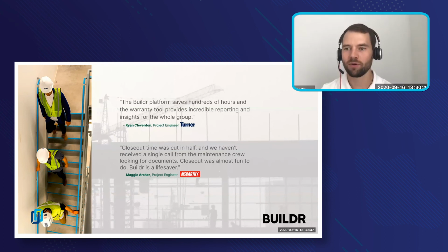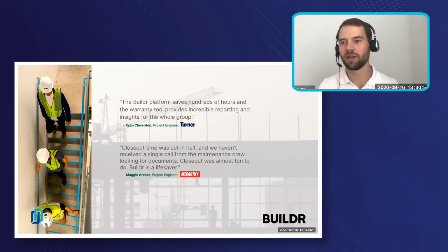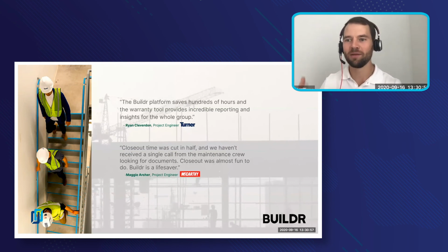Great. I actually have a question myself. I'll put it in context of Levelset. So Levelset helps contractors get paid. And a lot of our customers and a lot of our users come to us through a pain project in the past where they've either not been paid or they've experienced really slow payment. So they come to Levelset to say, hey, I don't want to experience this again. What can you do to help?